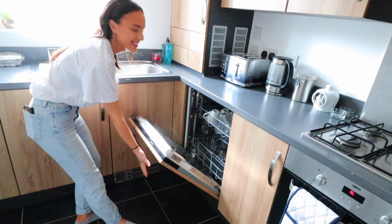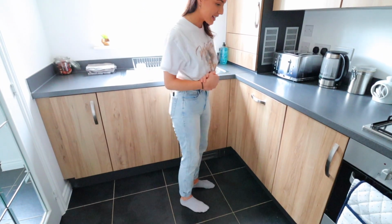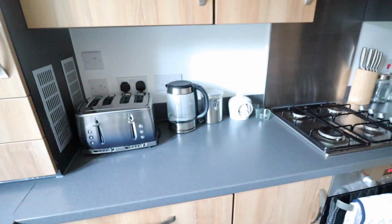And then guys, this is my favorite bit of the kitchen. A dishwasher! I've never ever had a dishwasher, so I'm buzzing about that. And then I won't show you all the cupboards because they're really boring, but yeah, just more storage.